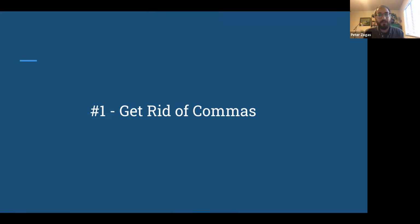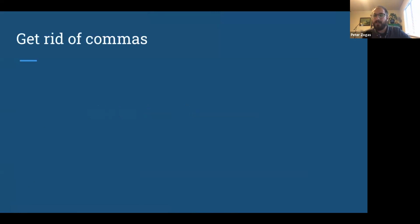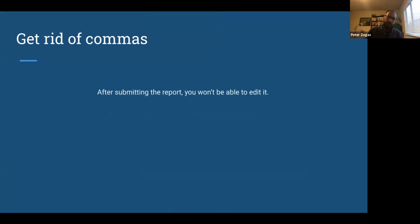Generally, one way to really improve UX writing and get to that simple clarity is just getting rid of commas. There are a lot of different types of commas, and we won't get into why you would use some commas or not, but it's just something you can look at and say, wait a minute, is there a way I can do this without a comma? And what we'll be looking at are these introductory clause commas. So an example like this: after submitting the report, you won't be able to edit it.